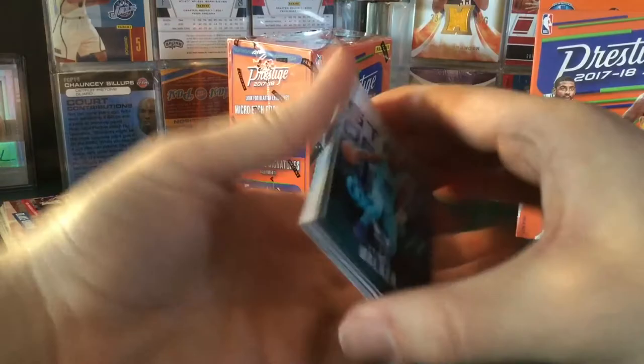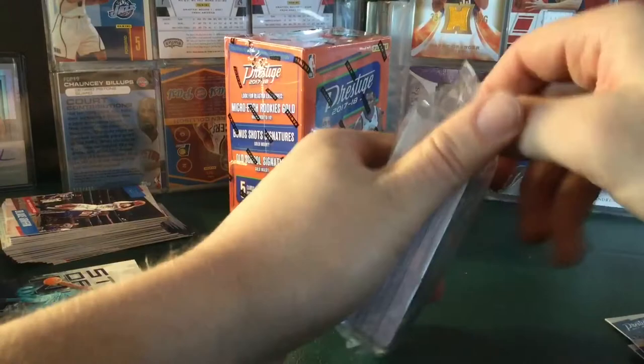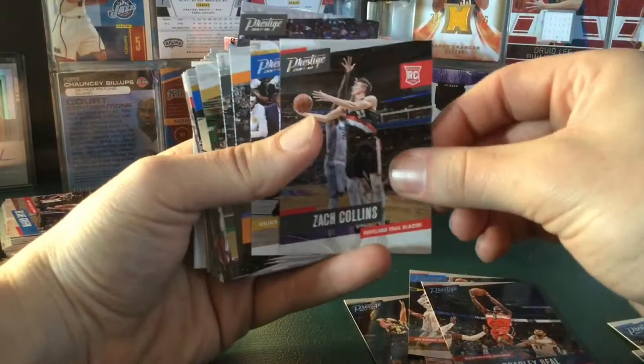Hanger box number two. Let's go over some nice orange micro etch rookies, maybe like Lonzo or even a Josh Jackson. He has been balling lately. It took him a while to get his feet wet, but the dude's having some crazy games. Here we go, Jamal Crawford off the rip, Dwayne Bacon, Karl-Anthony Towns, Donovan Mitchell, nice. Paul George, he'd be a nice micro etch rookie to get. Rookie card of Ivan Rabb, Bradley Beal. Number 10th pick in the draft, Zach Collins, KD.